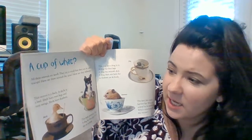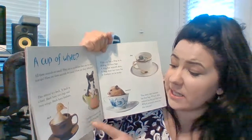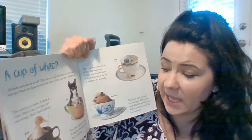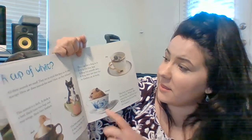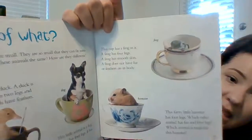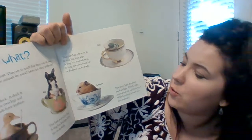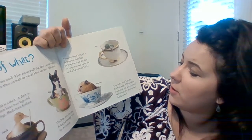This animal is a duck. A duck is a type of bird. Birds have two legs and two wings, and birds have feathers. This animal is a dog. A dog has four legs, and it has fur on its body. This cup has a frog in it. A frog has four legs. A frog has smooth skin. A frog does not have fur or feathers on its body. And then this cup down here is this furry little hamster who has four legs. Which other animals have fur and four legs? Which animal is most like a hamster?